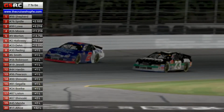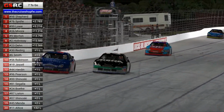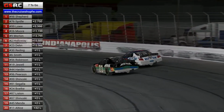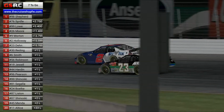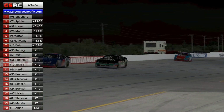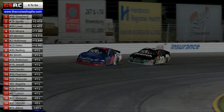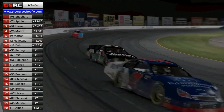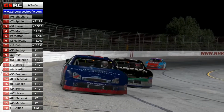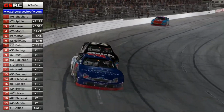And now Brian Dean continuing his recovery march as he now goes to work on Holloway for the 6th position. So Brian Dean once again moving up through the field. He's probably made the most passes on the inside line here of anybody. And he's done a great job of managing those tires while making those inside passes, as we've seen him even here late in the run be able to make those, and maybe not so much if he'd burn them up.